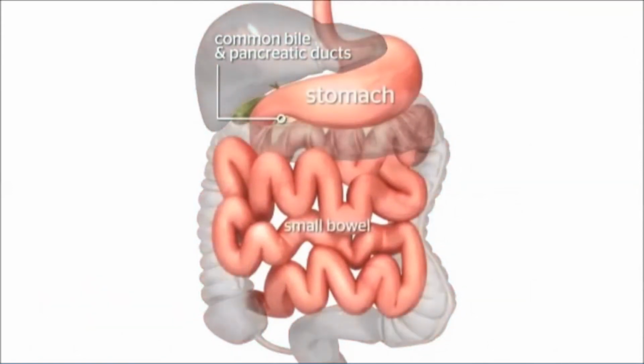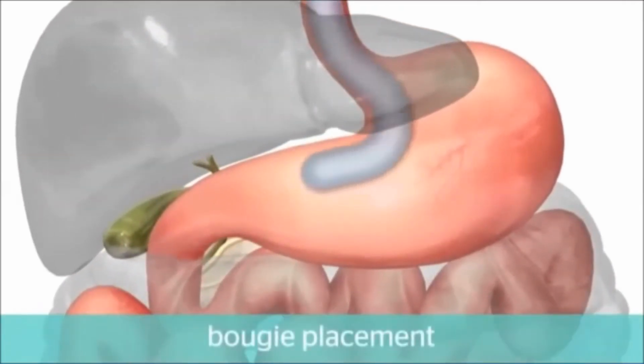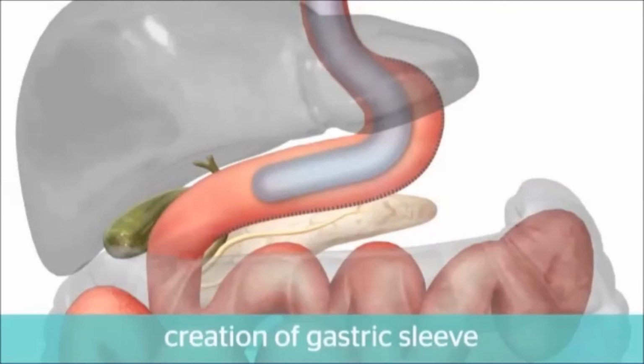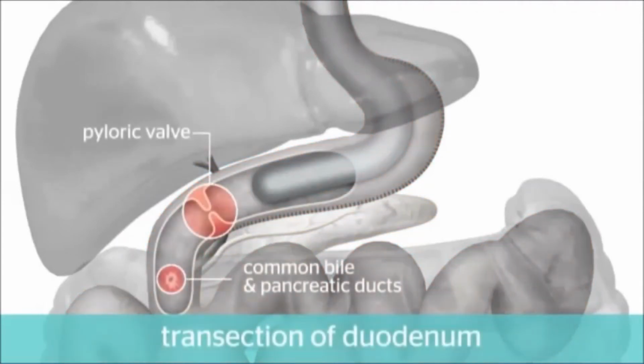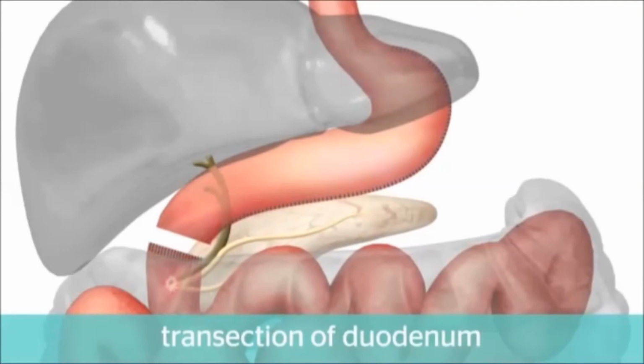As a result, a modification that would be technically easier, as well as reduce the risk of micronutrient deficiency, would be a great advantage. We show our modified duodenal switch in this animation. A sleeve gastrectomy is constructed over a 42 French bougie, allowing adequate oral intake and adequate protein intake. The duodenum is divided approximately 3 centimeters distal to the pyloric valve. This allows the pylorus to be preserved to control emptying and prevent symptoms such as hyperinsulinemic hypoglycemia.